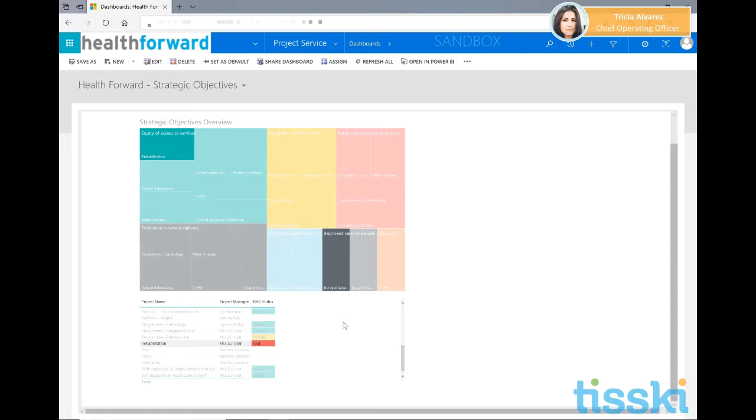And this view is a Power BI report, Power BI being a business intelligence and data visualization tool from Microsoft, which is embedded within Health Forward and is one example of how we can leverage the capabilities of Power BI to visualize data in quite a novel way.